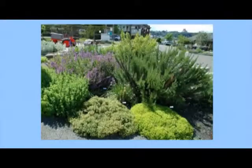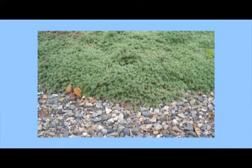This is a different view of that same area. They have a tractor sunk into the concrete, and the kids can play on that. So yeah, this area gets a lot of traffic, a lot of activity, and the plants just do fine. This is woolly thyme used as a ground cover. So that is one solution to some gardening dilemmas of what you're going to put in an area.